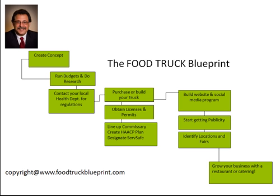So why does it start with creating your concept? Because how you build your truck, the equipment that you have in it, the publicity that you're going to get, and the budgets that you're going to run all depend on what your concept is. Our concept was Want a Burrito.